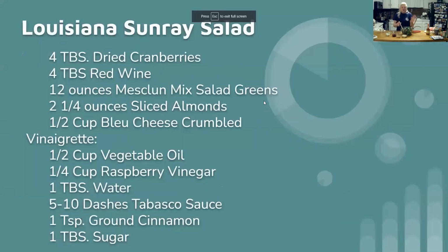So what we have is one box of mesclun salad greens. We have 4 tablespoons of dried cranberries, which have been soaking in 4 tablespoons of wine overnight. We have 2.5 ounces of sliced almonds, 1/2 cup of blue cheese. And then for the vinaigrette, we have 1/2 cup of vegetable oil, 1/4 cup of blush raspberry vinegar, 1 tablespoon of water, 5 to 10 dashes of Tabasco sauce, 1 teaspoon of ground cinnamon, and 1 tablespoon of sugar.